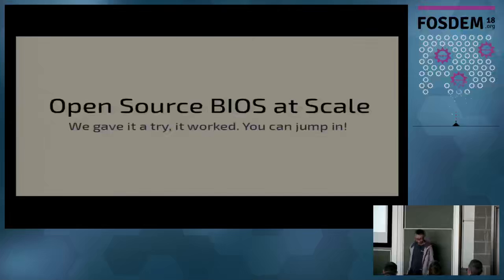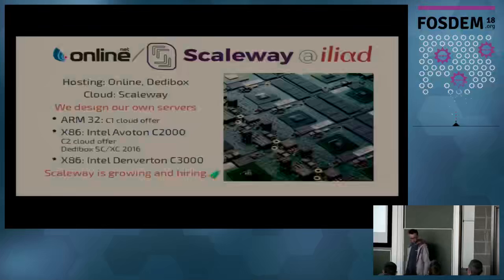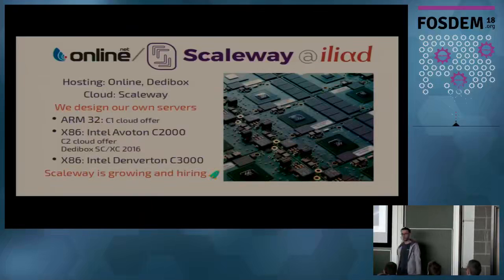Hello everybody. I'm here to talk to you about open source BIOS at scale. So who are we? We are basically Online Scaleway. It's a hosting company from the French telecom group Iliad. Iliad is better known for Free telecom.